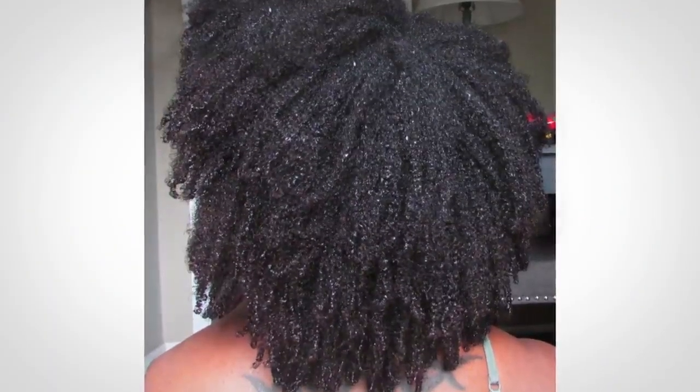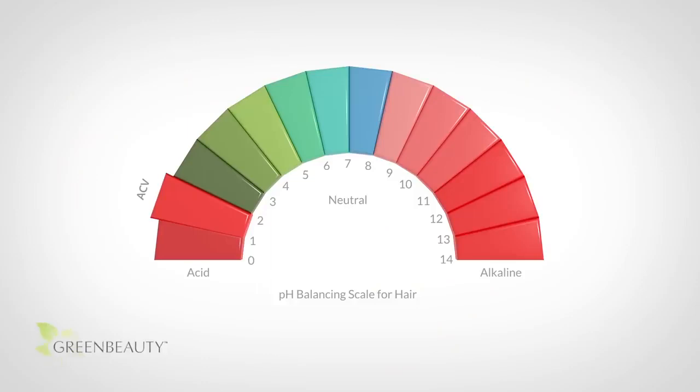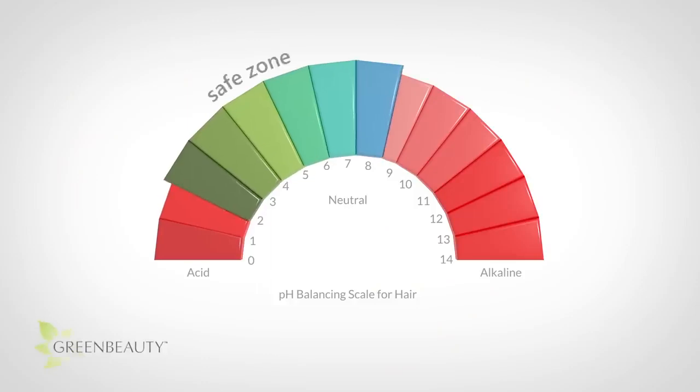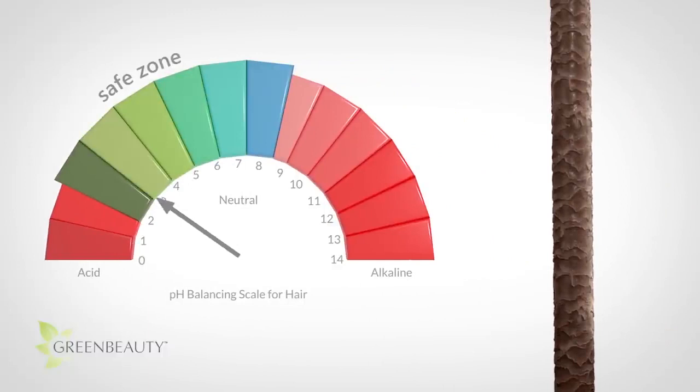But most conditioners out there don't do a really good job at this. So after a conditioner is rinsed out, an apple cider vinegar rinse is used to ensure your cuticles are nice and flat. Rule of thumb: if you're within the safe zone, anything with an acidic pH will tighten your cuticles, and anything closer to an alkali pH in this neutral area will relax or slightly lift your cuticle layers. So acid tightens, alkali lifts.